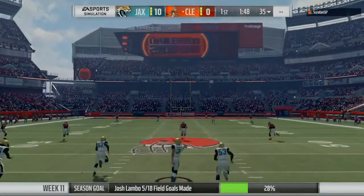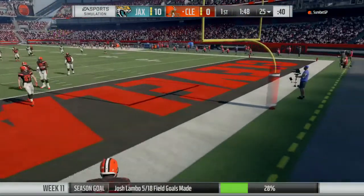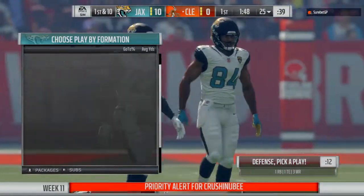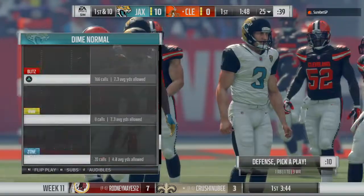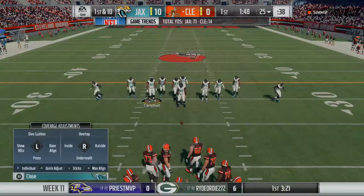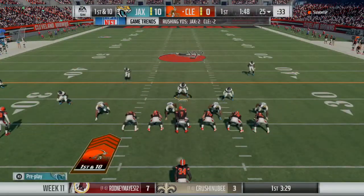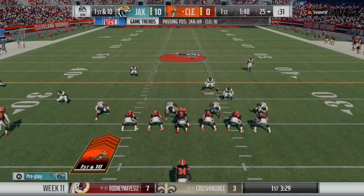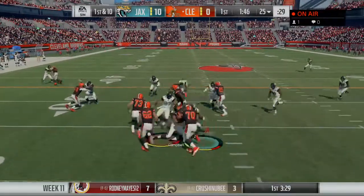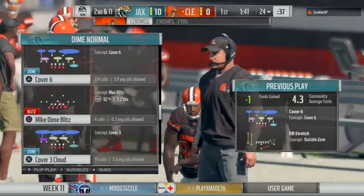Out is the kickoff unit as they run up and send this one away. And that'll carry over the back line of the end zone for a touchback. Heading out is the Cleveland offense now as they get set to take over here. They begin with a run by Crowell. And he will lose yardage and be backed up to the 24.